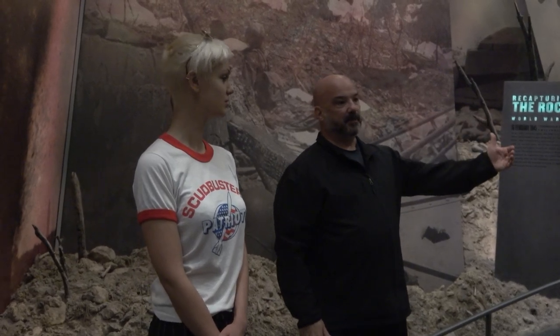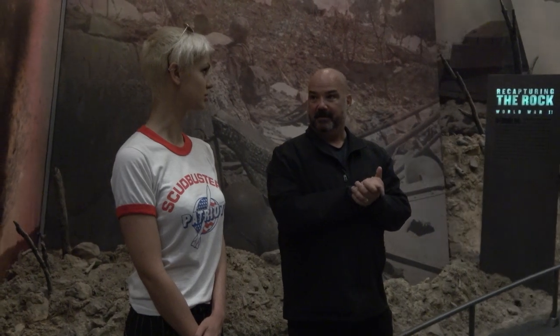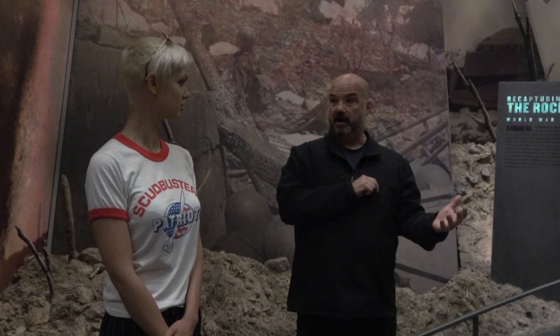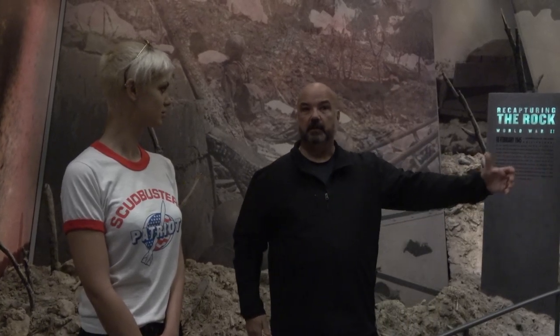They get to the top of Pointe du Hoc. They look for the guns, but there was one big problem. The guns were gone. In the days leading up to D-Day, both the RAF and our Army Air Corps had been bombing the hell out of Pointe du Hoc. The Germans moved the guns on their wheeled carriages to a field about 2 kilometers inland.